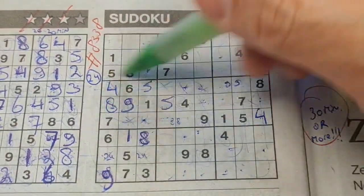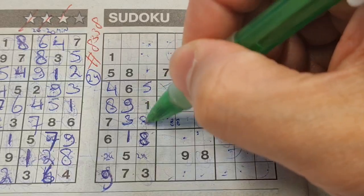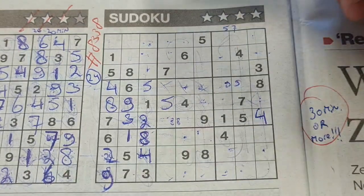So 2 numbers left in this big square. 4 numbers, the 1, the 2 is missing, and the 3 is missing. 2 and 3. We have a 3 in this column, no 3 there. 3 should be here, and the 2 goes there. 2 and the 4, we have a 2 now in the third column, no 2 there. 2 should be here, and a 4 goes there.